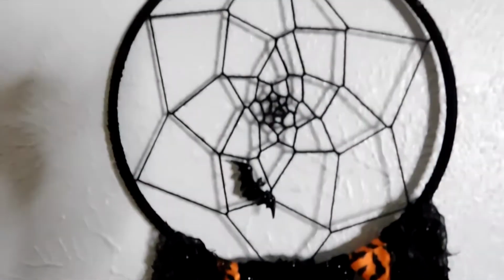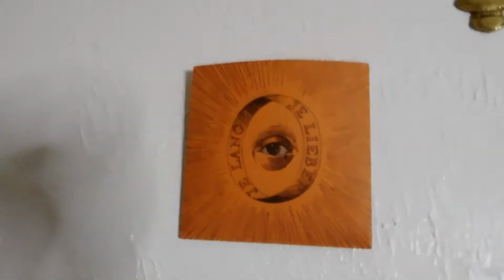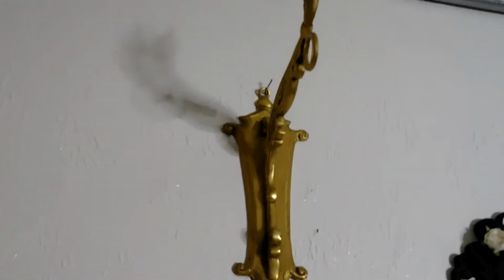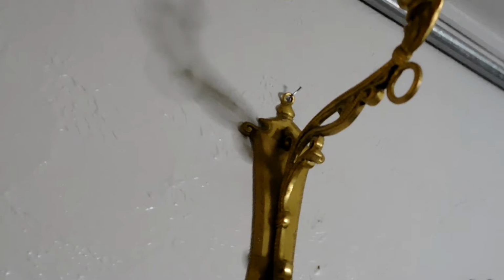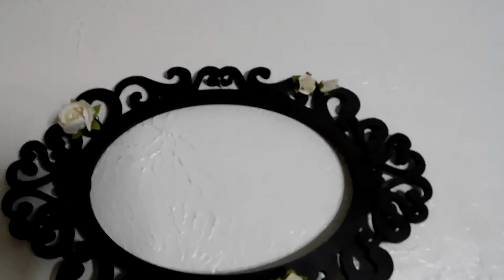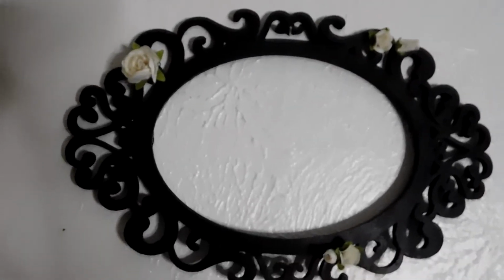And I have this little display area above it. I made this dream catcher a long time ago. I meant to do a DIY video with it, but I never did. I just made it, and then that's where it was. This is a Smashing Pumpkins CD. I thought it looked cool, so I hung it up. This is from a Tibetan shop in Denver. I like Tibetan things, what can I say? This is just from Michael's. I painted it black and added some roses and stuff. Thought it looked cool there.